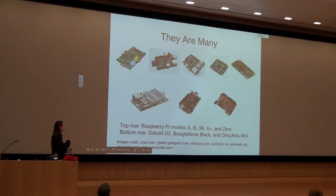And the Raspberry Pi Foundation is not the only place that makes these. There's a few other types that I have pictures of down there. They follow a general theme: Raspberry Pi is usually the cheapest and for a lot of applications the best, mostly because it's cheapest. There's a whole lot of other ones that have more features or more processing power and generally have more price to match.